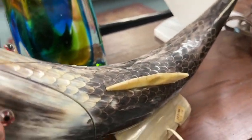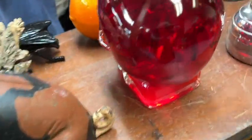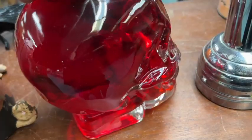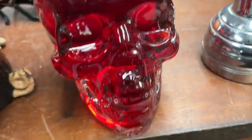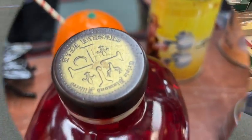This is so cool, and it's a light, and it was just a cool fish horn thing. I thought that was crazy. No room though. No room. There's another pig. I don't think that one's old. It's just made to look old, you know. Oh, I wanted that too. That's cool. That must have been a liquor bottle, I'm guessing. I'm not sure.